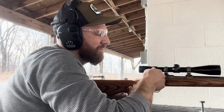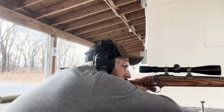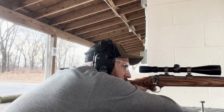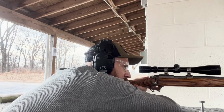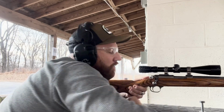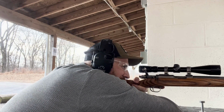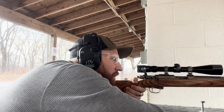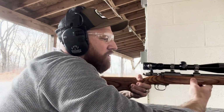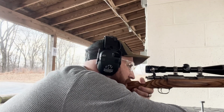Hard to tell, but it seems like a decent group. One more. That was all me there. Hard to tell. Again, this is a 3-9, so out of the 100, it's a tad difficult to see. I'm wondering if I had this gun zeroed at 50, which would surprise me because I usually have it out for foxes and coyotes. I'm sorry, foxes and groundhogs.